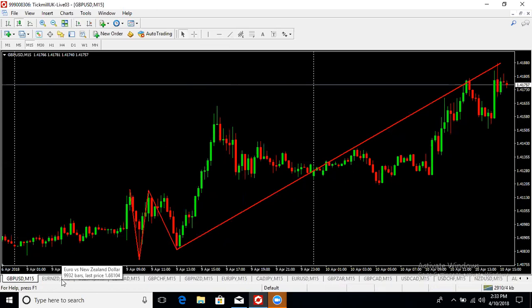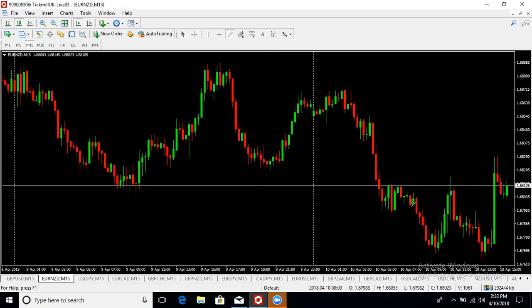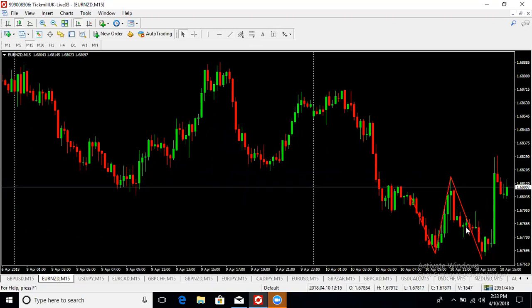Now let's look at another pair. This is today, like an hour back. You see, I was on this trade. I want to show you what happened here. I was seeing the first leg of the W setup, and after seeing it, I was tempted to enter the market somewhere here. But I said, no, let me wait for the market.